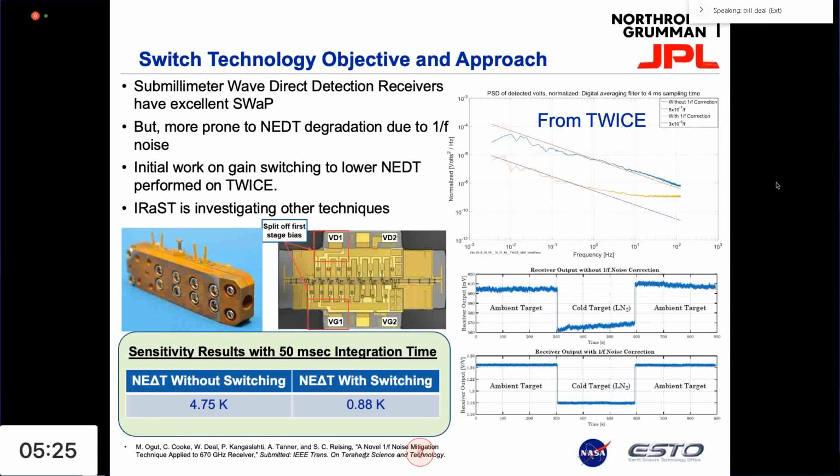And you can see on the top right, 1/f noise measurements from the TWICE instrument. The blue line is without any 1/f noise correction. And the challenge is there's a lot of contributors to 1/f noise. There's 3 MMICs. Each one of these has 8 stages, so there's 24 transistor stages. And then there's the detector diode itself. So there's 25 1/f noise contributors. And even though the sensitivity of this receiver is quite good, the 1/f noise is quite poor without correction.